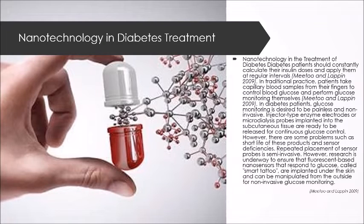Nanotechnology in the treatment of diabetes. Diabetes patients should constantly calculate their insulin doses and apply them at regular intervals. In traditional practice, patients take blood samples from their fingers to control blood glucose and perform glucose monitoring themselves. In diabetes, for glucose monitoring, painless and non-invasive injectable enzyme electrodes or microdialysis probes implanted into the subcutaneous tissue are ready to be released for continuous glucose control.